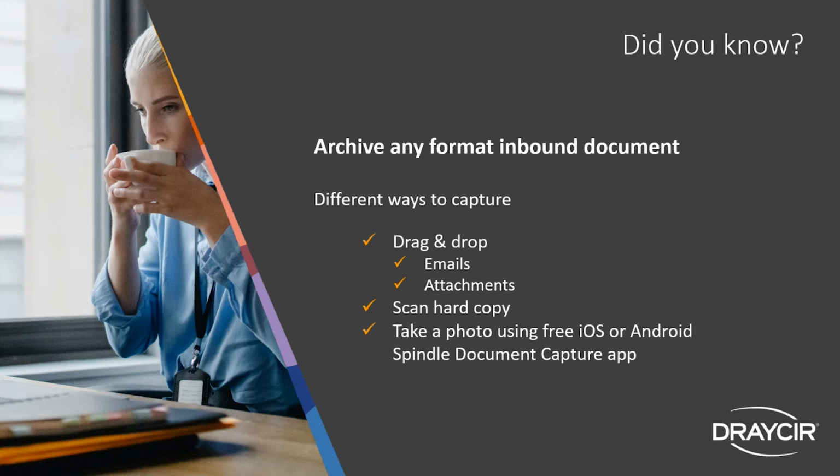You can also scan in hard copies, and that might be becoming less familiar for some of you on the call, i.e. receiving hard copies in, but ultimately there are still those circumstances where it occurs, and you can scan those hard copies in, and again, same principle, it can archive that document against the relevant transaction and customer account.